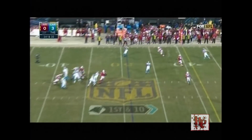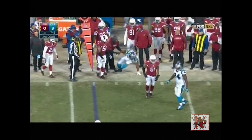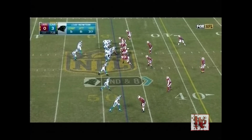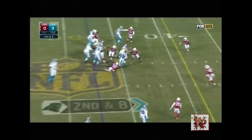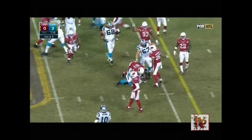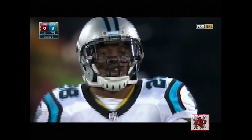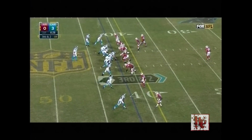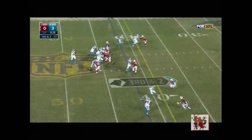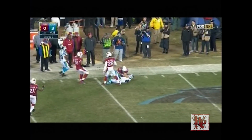Up 3. Stewart spinning, falling as he made the catch, a gain of 2. On John Brown on that possession, which should have been a penalty. Here's Stewart. Buchanan whiffs on the tackle, and Jonathan Stewart picks up 6. Kevin Minter on the stop. There's Freeney, 54. He's been a force. Backpedaling as he throws, and there's Olsen with a catch.